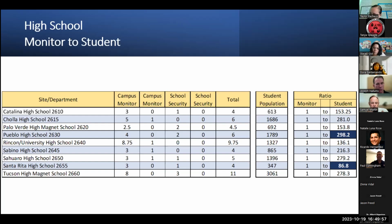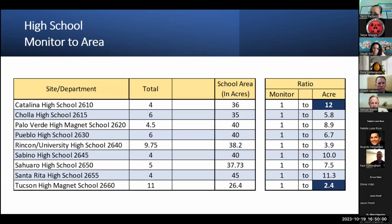When you're talking about security, though, it's not only important to talk about the number of individuals you're looking over, but actually the area. And this demonstrates that. So here we have the number of acres of each of our campuses and the number of monitors again. And you can see the ratio associated with it. So you go from Catalina, where 1 monitor is responsible for 12 acres of land, down to Tucson High, where you have 11 monitors in a smaller area, about 26.4 acres. So it gives about 1 to every 2.4.